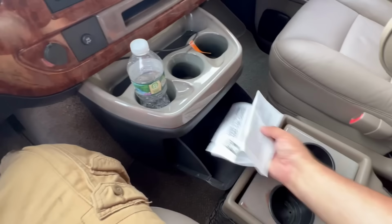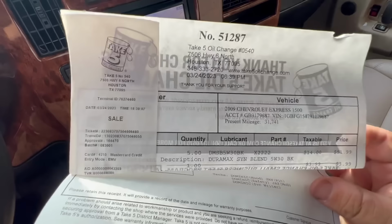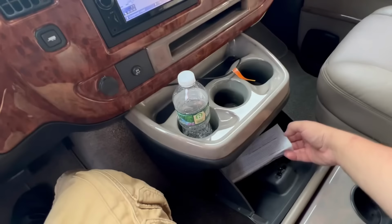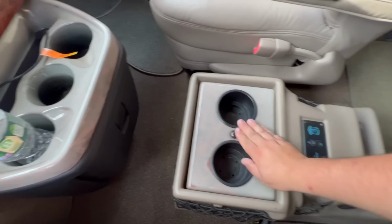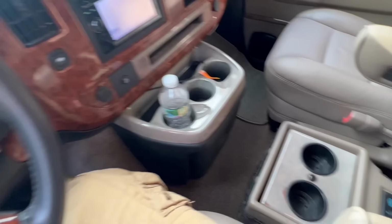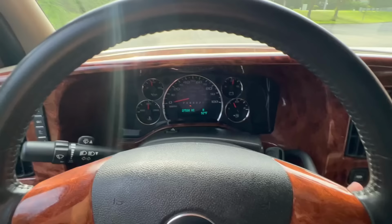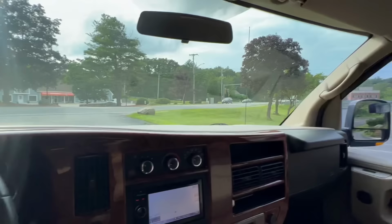This was in Houston, Texas, before we drove it back from Texas. It had 31,741 miles, and we did an oil change and wiper blades, because I didn't know when it was done and I wanted to be sure. What else? We have your little cooler in here, cup holders. This is an on and off switch for the rear speakers if you have the DVD player on. You can shut them off if you want the quietness back there and want your passengers to use their headphones instead. All right, let's take it for a spin. I'm pretty sure I didn't forget anything back there.